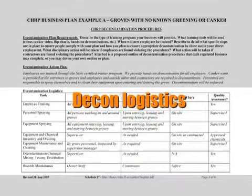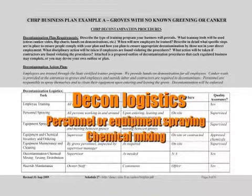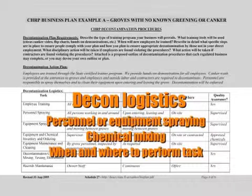This next form shows the detail for decontamination logistics: what the task is, such as personnel or equipment spraying, decontamination chemical mixing, testing, and distribution, when and where to perform the task, and if quality assurance is conducted.